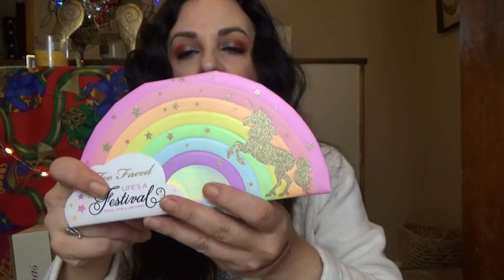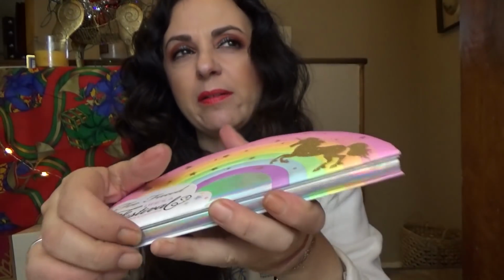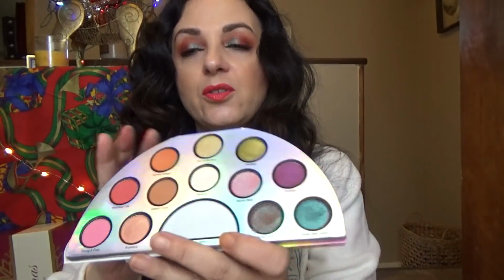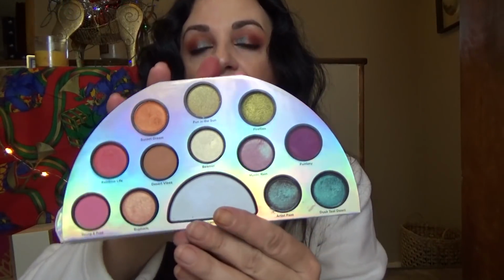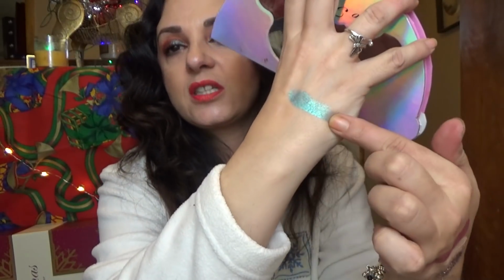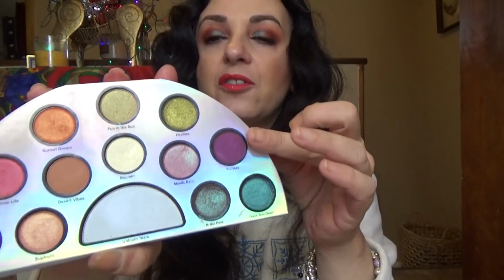This next one is the Too Faced Festival palette. I had picked up 2 of these, one for me and one for a giveaway. This palette I've been enjoying. I was wearing this the other day and everyone said they wanted to see what I used. They wanted me to recreate the look, which I absolutely will do. The colors that I had in my eyes were this gorgeous teal color, which is spectacular. That's, I think, the color that everyone was loving. And the other major color that I was wearing in my crease was this pink one.